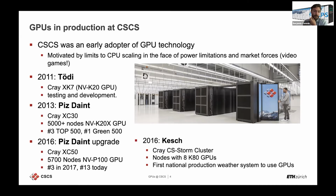This system was quite a powerful system at the time. It was number 3 in the Top500, and quite significantly, it was number 1 in the Green500. So it was the most energy efficient system in the world, which for such a large system that wasn't designed with that specifically in mind, is quite an achievement. The system has since been upgraded to more recent NVIDIA P100 GPUs, although these are starting to look a little bit long in the tooth.